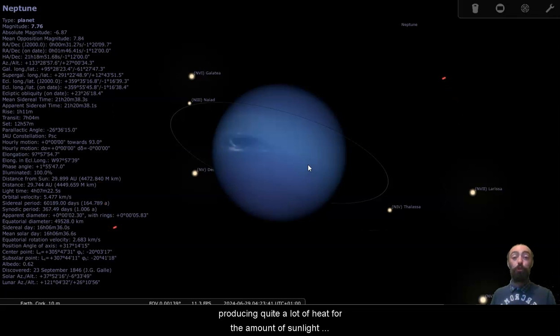Neptune is actually producing quite a lot of heat for the amount of sunlight that falls on it, but it's still pretty cold being so far from the sun. It has a lot of ammonia and water under a lot of pressure under this atmosphere, and the atmosphere contains a lot of ammonia and vaporized water vapor and things like that floating through the atmosphere as well.